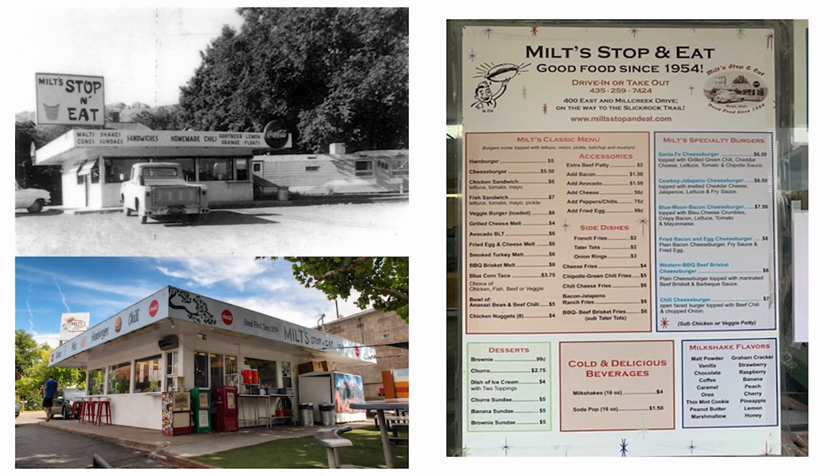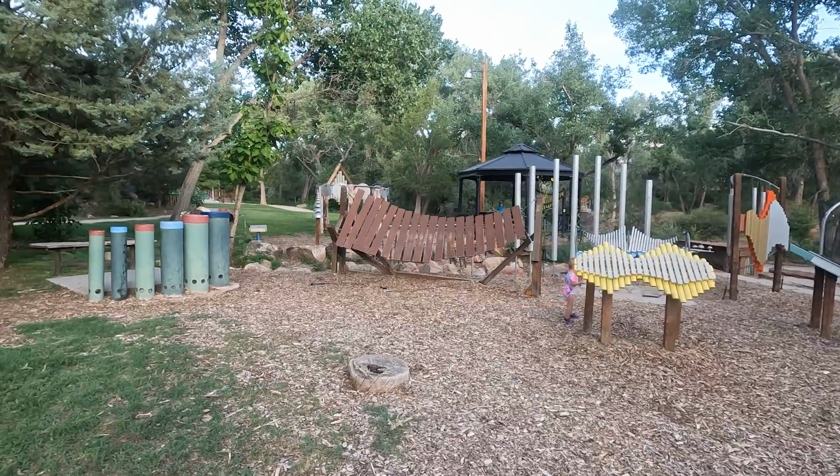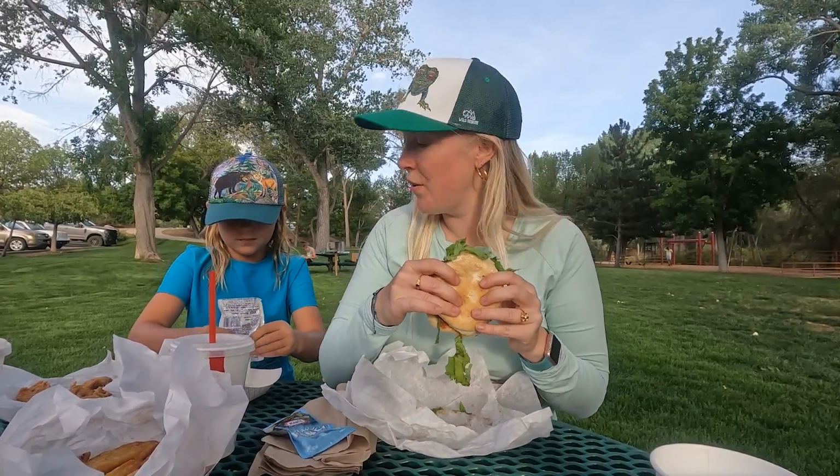All right, we stopped at the famous Milt's for some burgers and some milkshakes. We stopped here right next to Rotary Park to let the kids run around. What I really liked about this park is that they have a playground, but they also have an area with musical instruments like xylophones of different sizes. So we're gonna go over there and check that out once we're done eating. But first things first, we're gonna eat our burgers.